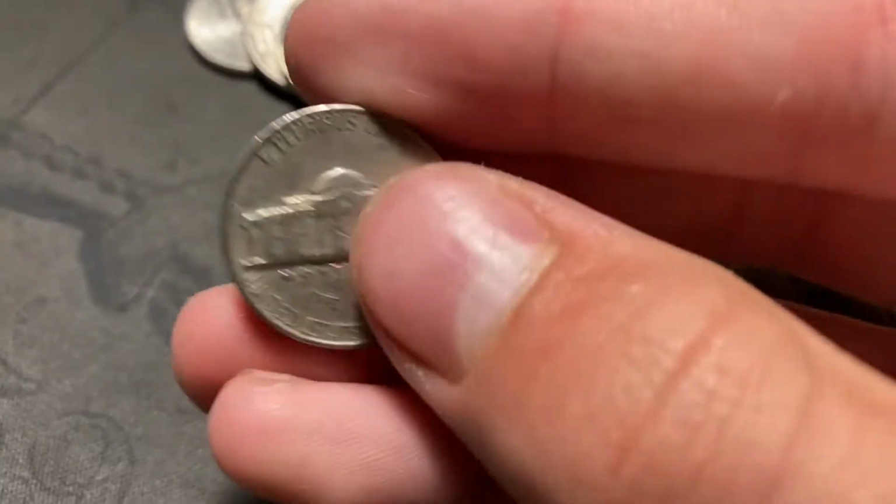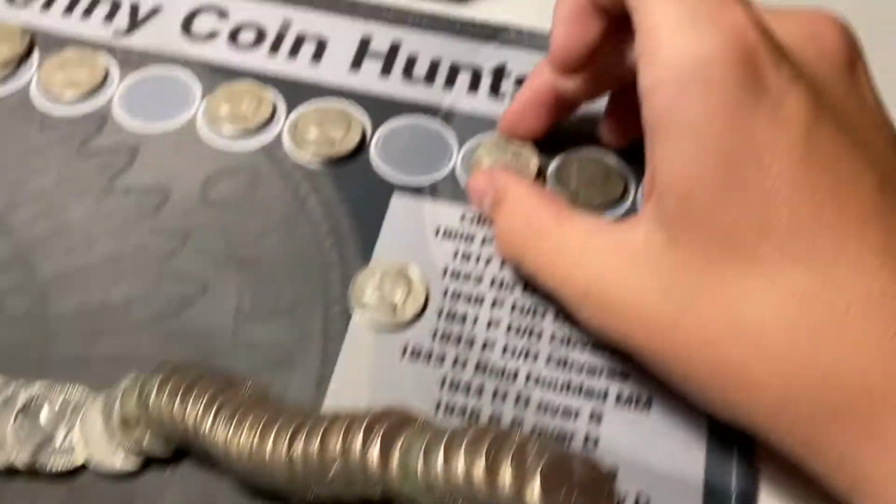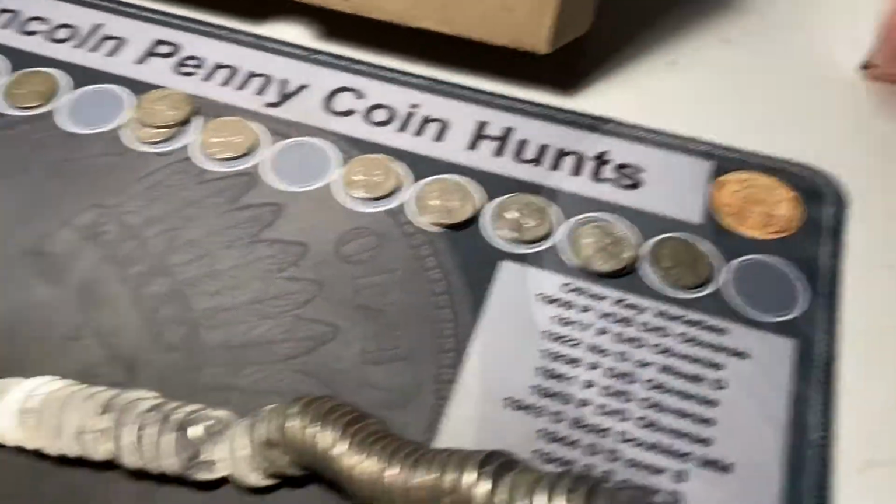1956, so it is a find. Minted in Denver. So that is our first one from '56 on the board. But no buffaloes yet.